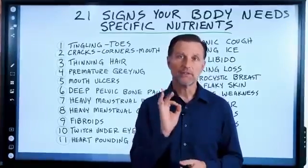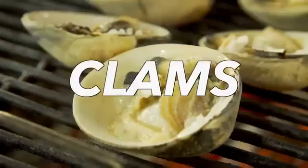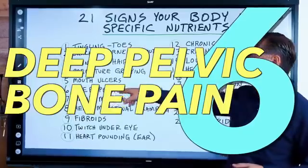So we want to make sure we have enough B12. Best source of B12: red meat, liver, clams. All right, number 6, deep pelvic bone pain.